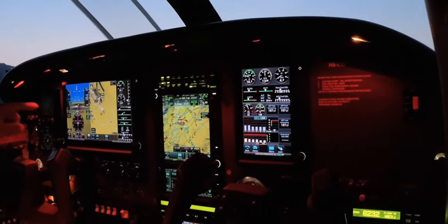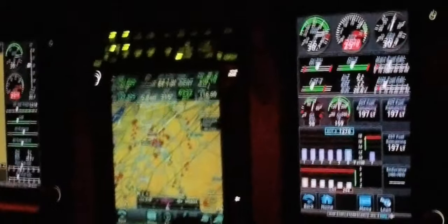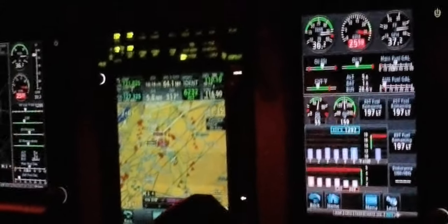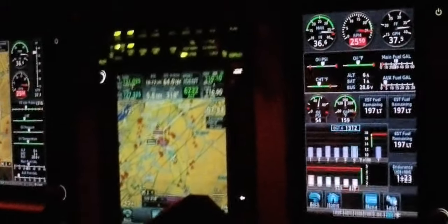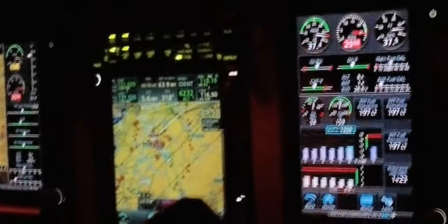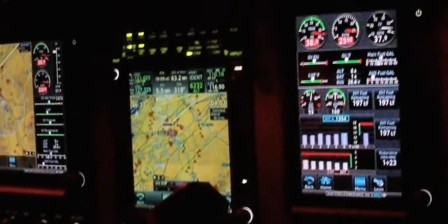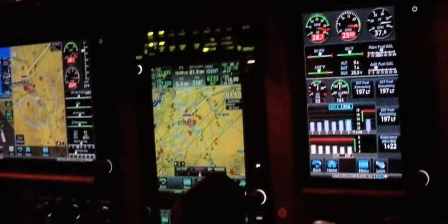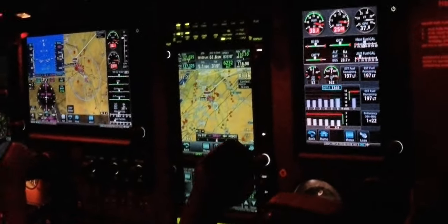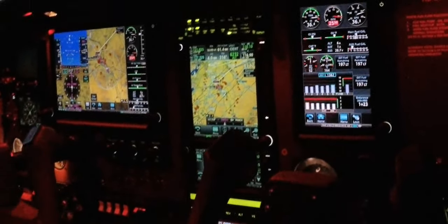Runway 32, 32, 32. Takeoff power reset. Speed is rising. 560, 570, rotate. You're up. Obstacle speed about 85, flaps up.